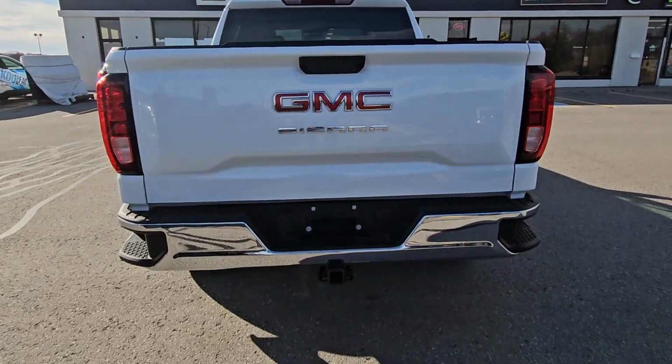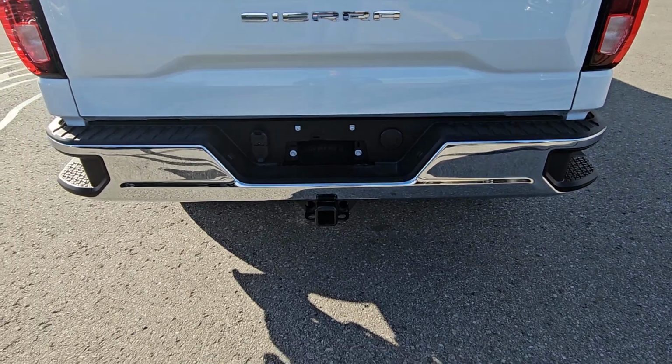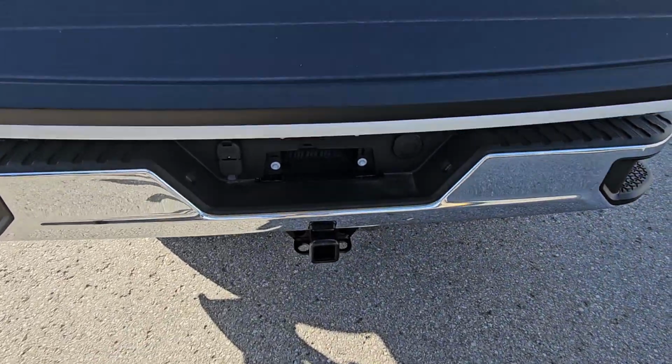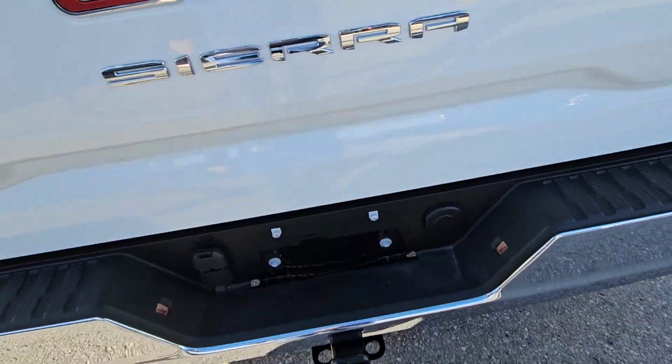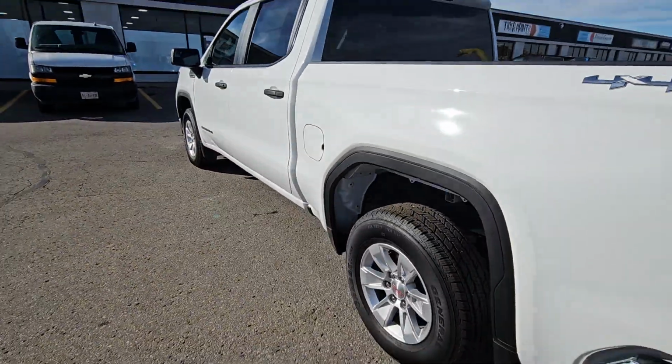It has a full trailer package on it as well with both types of wiring. It also has keyless entry and you do have a power tailgate on it as well. There's a big spring in here, so these are super light, one-handed. You can open and close them. Steps on the back for easy access inside.